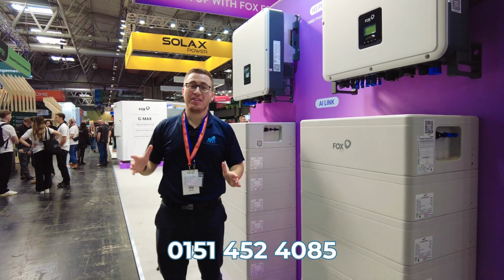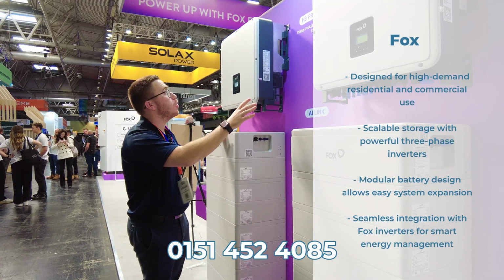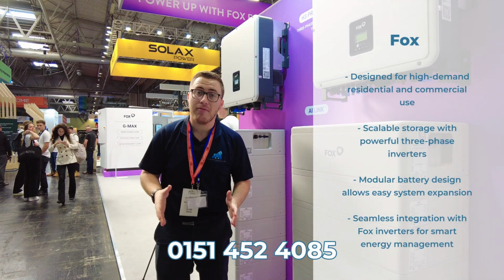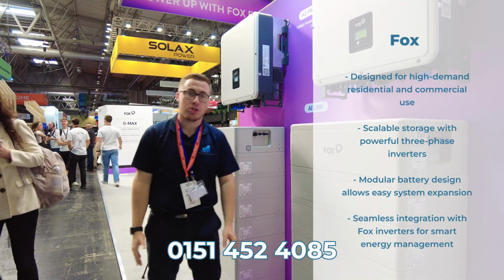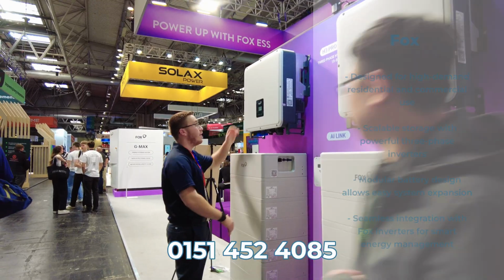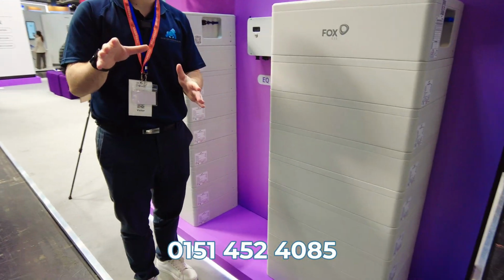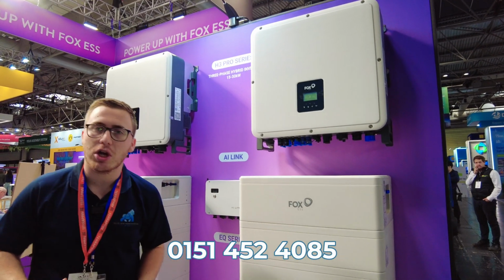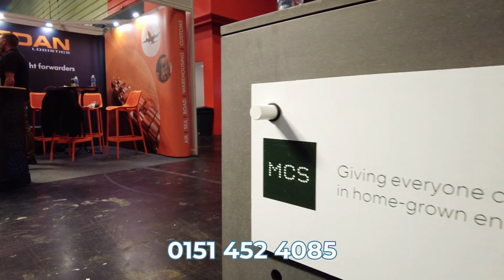Here at the Fox stand, Blue 8 Renewables is a Fox Elite installer. I'm stood by their 3-phase range, which is something we offer here at Blue 8 Renewables, as well as their single phase, whether that's for domestic or commercial, whatever suits your liking. We have the inverters and the stackable batteries, of course. If you're interested in Fox, interested in these stackable batteries, something that we haven't actually featured on the channel yet, let us know and we'll make a video on it.